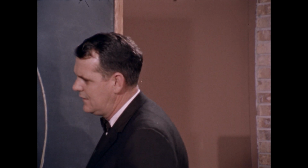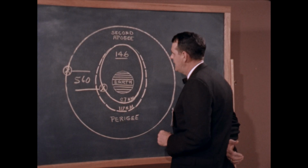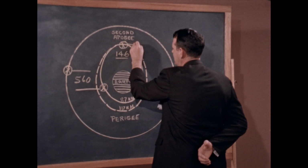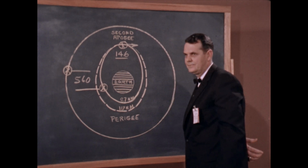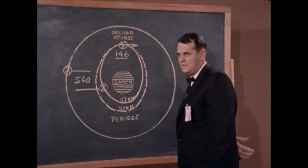To allow the rendezvous to occur as planned, the catch-up rate will be slowed by 2 maneuvers. The first maneuver will be at second apogee, applied in a posigrade direction to raise the perigee to 117 nautical miles.